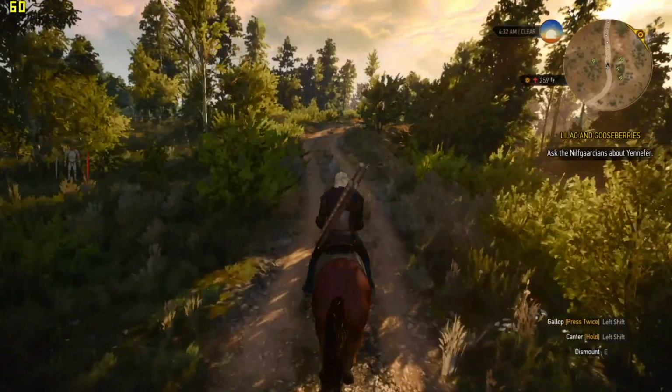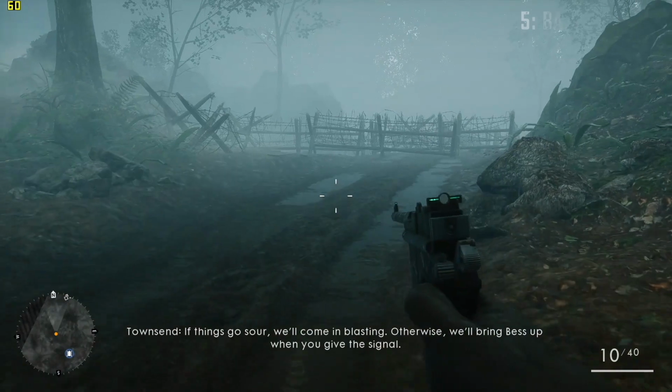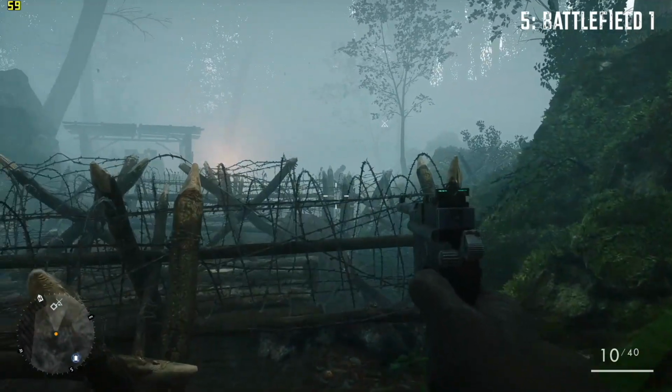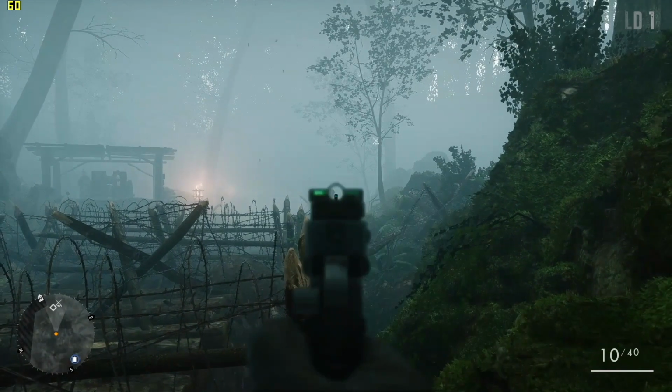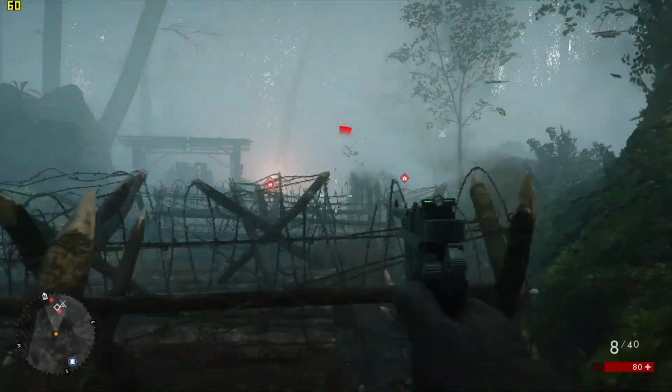The Witcher 3 is a very demanding game, and if you have at least a 1050 you will have no problem. For me, the Helios 300 handles The Witcher 3 perfectly fine. Okay, for the last game, but surely not least, we have played Battlefield 1. If one thing you should know about this game, it is one of the most graphic intensive games yet. But it works perfectly fine with 60 frames per second. That is really awesome.